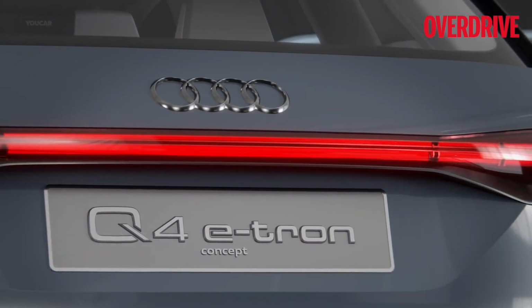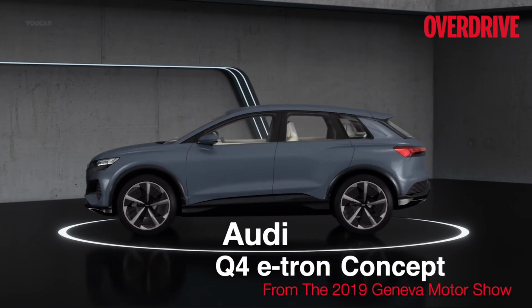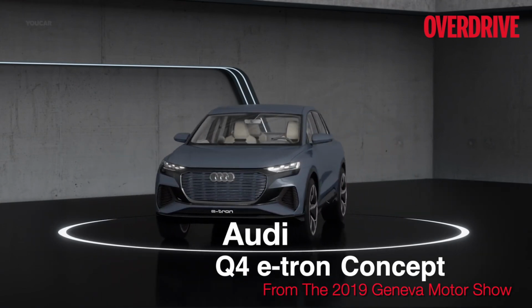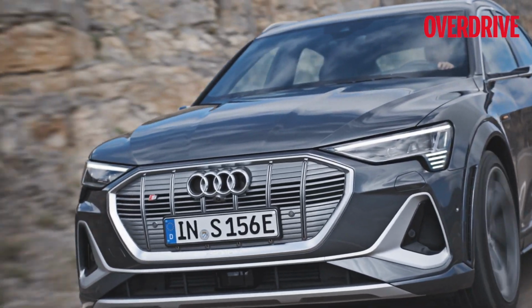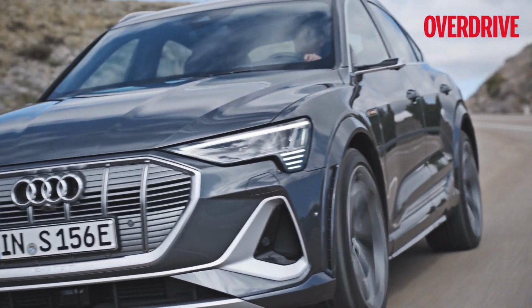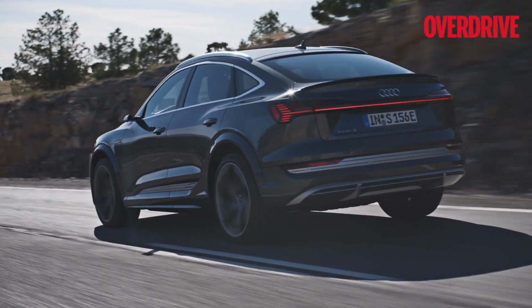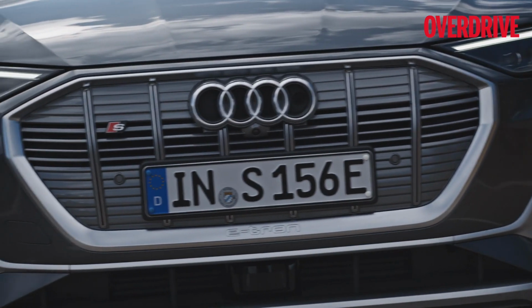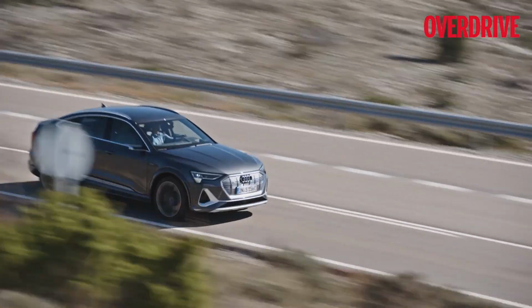And on similar lines, Audi showcased the Q4 e-tron concept at the 2019 Geneva Motor Show as an all-electric SUV that will sit above the Q3. While the e-tron and the Q4 nicely plug the gaps between Audi's SUV portfolio, then there's the Sportback range that is being developed in parallel. Audi recently showcased the e-tron Sportback, and close on the heels of that comes the Q4 Sportback e-tron concept.